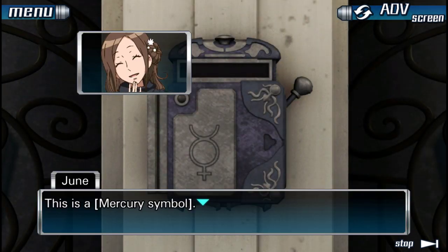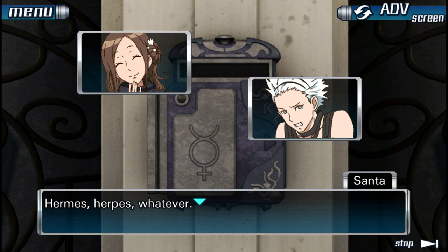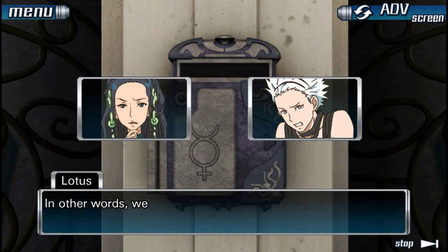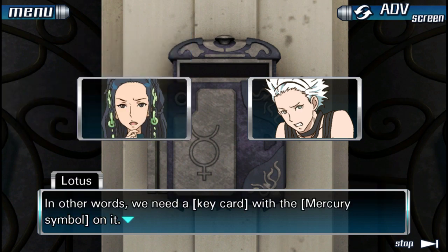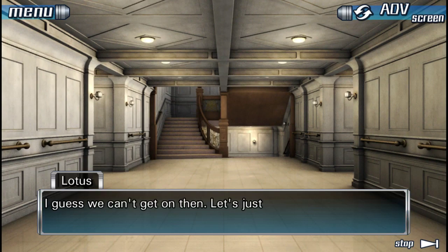This is a Mercury symbol. The horns symbolize the wings on Hermes' staff. Hermes, herpes, whatever. If we can't get this thing to work, these elevators aren't going anywhere. In other words, we need a key card with the Mercury symbol on it. Probably. I guess we can't get on then. Let's just disregard the elevators for now.